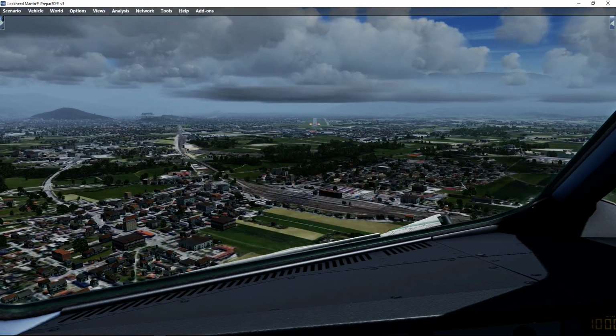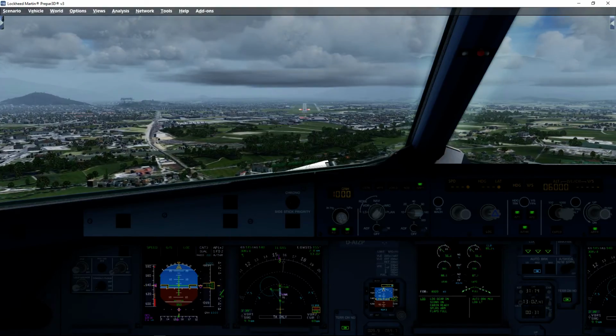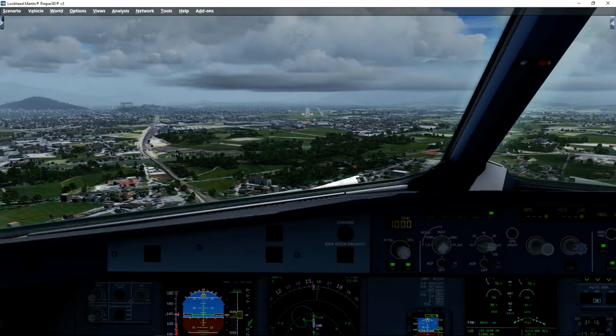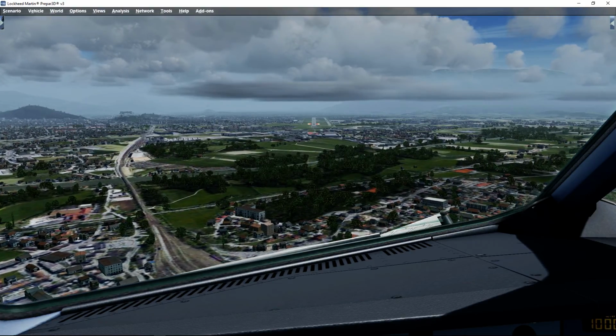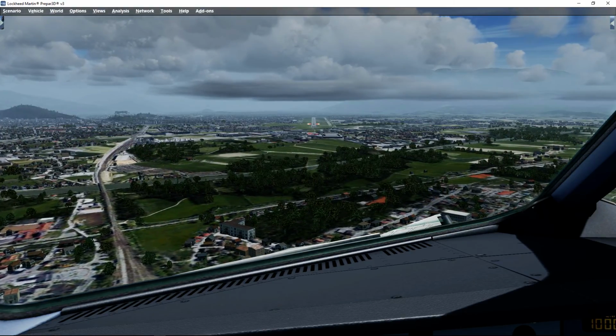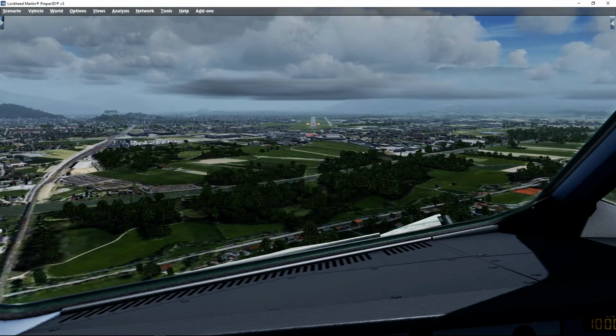County Tower, 1000. Runway 13 right, line up and wait. TA-19, and the altimeter 299 and 6.4, terminal 7, just on approach, candidate from the southwest side and overhead.